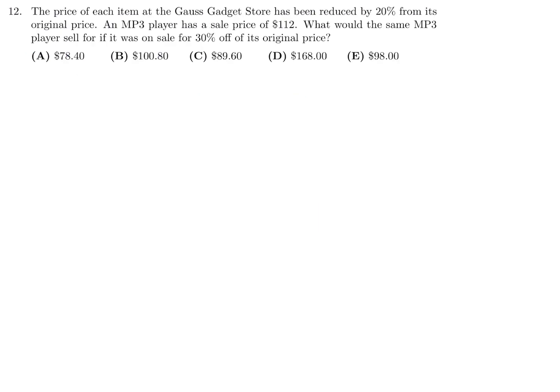The price of each item at Gauss Gadget Store has been reduced by 20% from its original price. An MP3 player has a sale price of $112. What would the same MP3 player sell for if it was on sale for 30% off of its original price? So when you took 20% off the original price, which I will let be equal to x, you get 112. So solving, you get x is equal to 112 over 0.8, and therefore x is equal to 140.